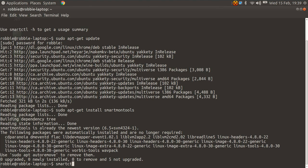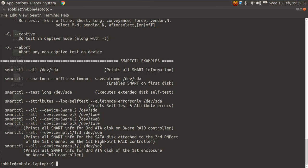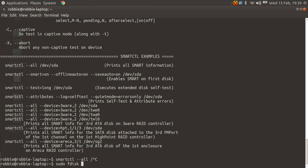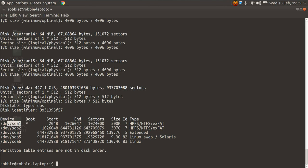smartctl -h is going to give you a little bit of information about how you use it, and if you're in your terminal like this, you can scroll up. What we want to do is see the test results that are currently on that drive: smartctl --all, and then the drive dev assignment. We already know that because on episode 490, we used fdisk -l to determine that. Let's do it again really quickly just so that we know. I'm going to need sudo fdisk -l. And we see that I only have sda in my system. sda1 means the first partition, 2 is the second, and so on. But the drive itself is called /dev/sda. So I'm going to type smartctl --all /dev/sda and then hit enter.